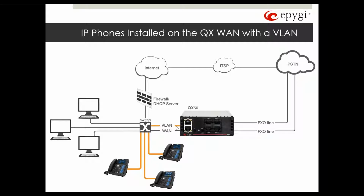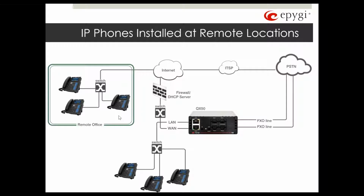This scenario is very similar to the first. You've got the firewall, the customer's firewall. You've got a switch. On that switch, you've got your PCs. You've got the WAN port, and the phones are going to configure to the system through a VLAN. Across that same WAN port, you're going to have a VLAN, and it'll take on a different IP. And the QX50 can even act as the DHCP server across that VLAN, so it can hand out IPs. It's a great way to keep voice and data traffic separate, so that there's no issues there. And the system can still get outside access for the SIP trunks.